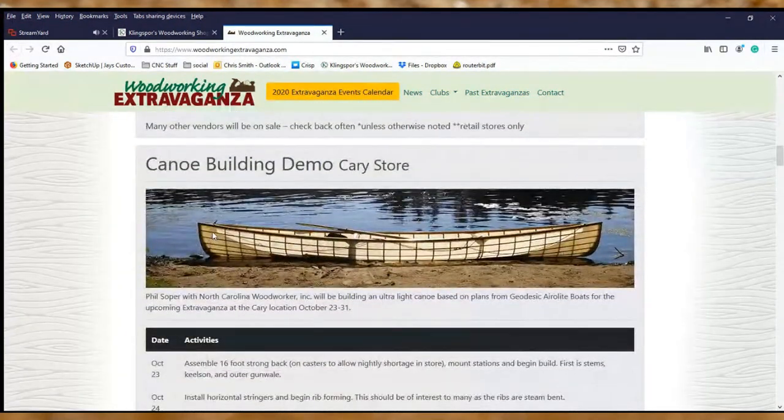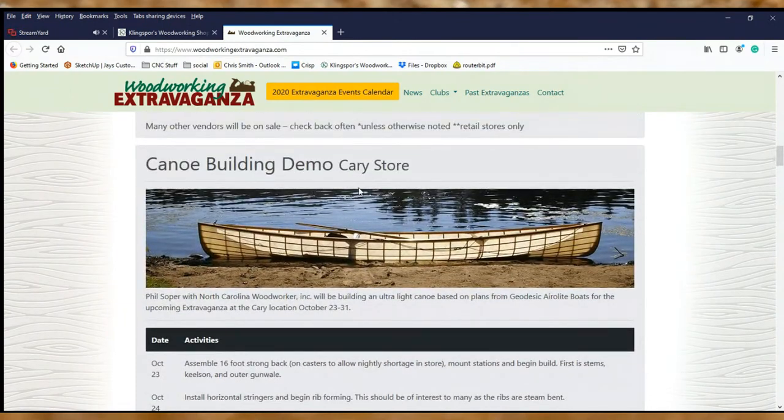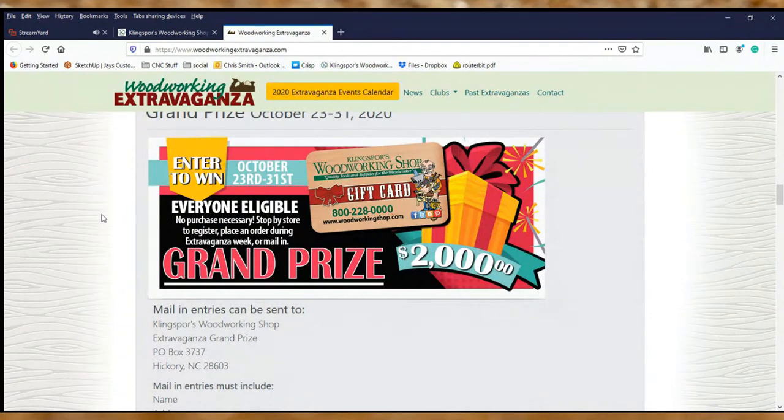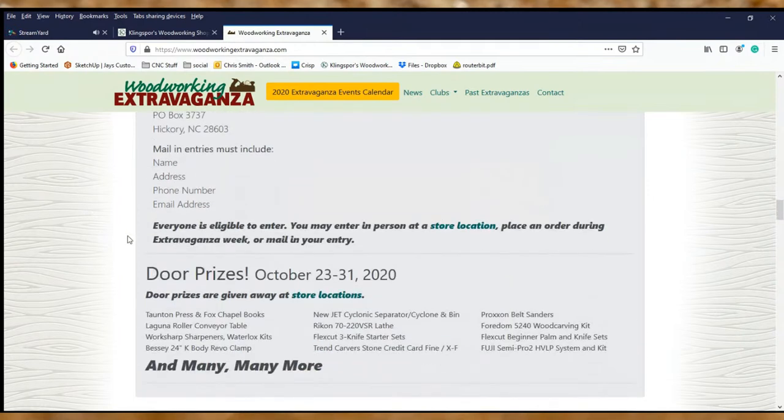If you're going to one of our local stores to participate in some of the in-store demonstrations, this is a list of where some of those are. We're going to be canoe building in Cary, so there's a lot going on during this extravaganza that you'll want to keep note of. This woodworkingextravaganza.com site is an important site to bookmark while you're here because you're going to want to keep coming back.